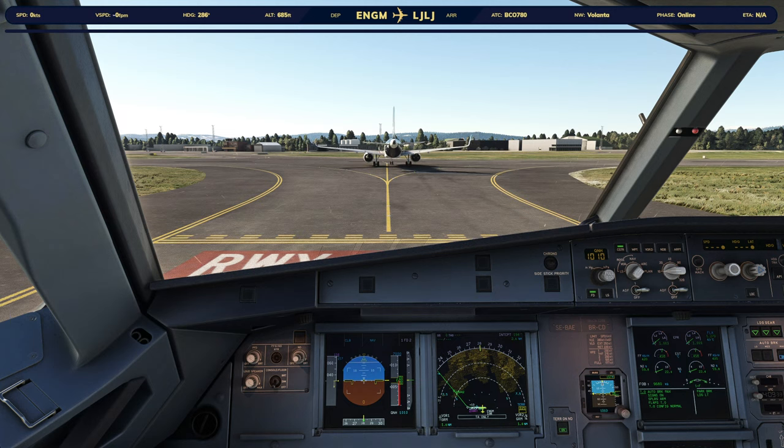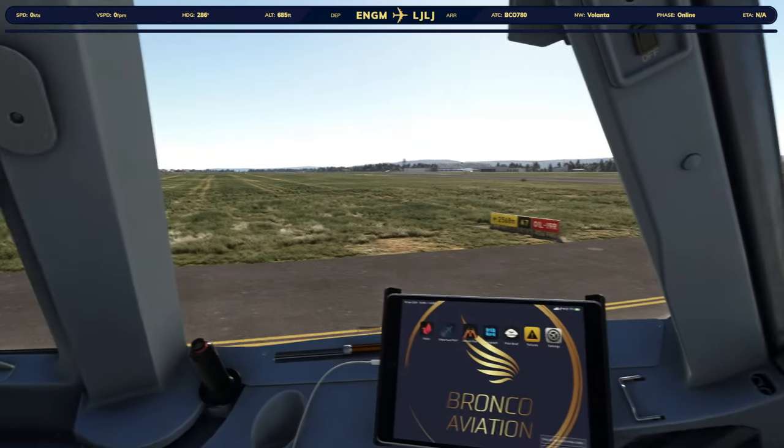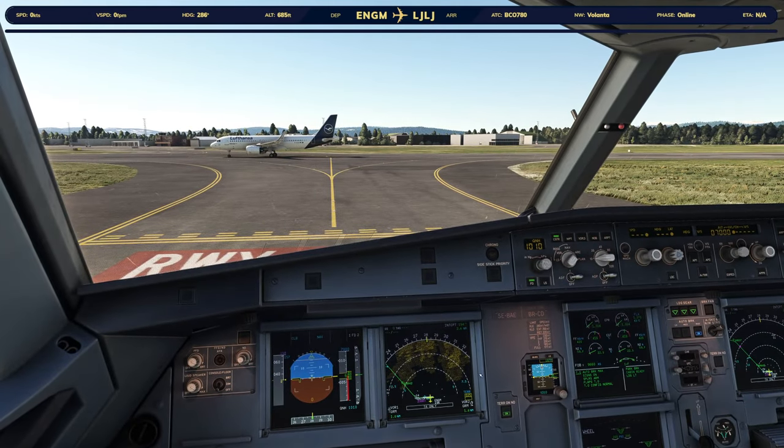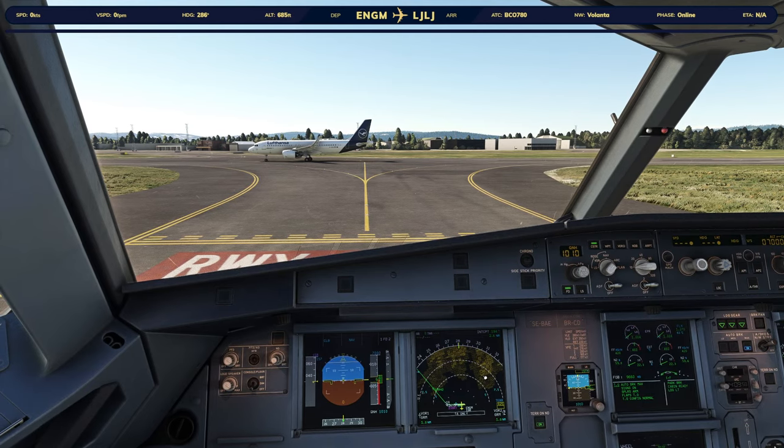Gardermoen Tower, good evening, Bronco 780 at holding point Alpha 7. Bronco 780 Tower, hello. Lima Foxtrot Alpha, remain east of 01 right. Remain east of 01 right, Lima Foxtrot Alpha.